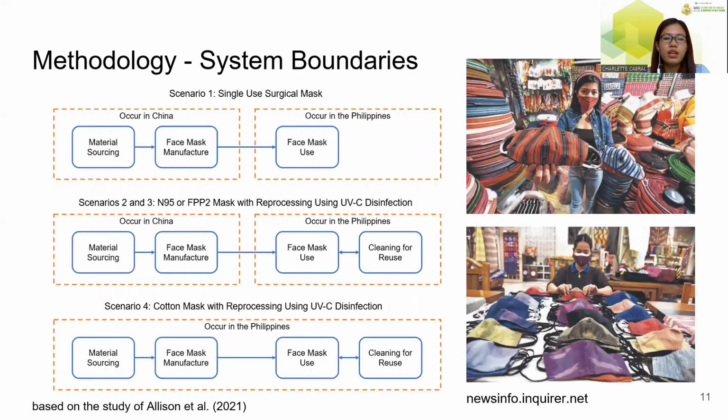For the system boundaries, we have the cradle to gate instead of the cradle to grave approach, as we are lacking data on the disposal or end of life of these masks. For scenario one, as you can see, the material sourcing and the production occur in China, while the final product is used in the Philippines as a single-use face mask. For scenarios 2 and 3, the material sourcing and production also occur in China, and the final product is used in the Philippines, and there's an additional step, which is the disinfection for the reuse of the face mask. For the 4th scenario, the material sourcing and production occur in the Philippines as it's locally made, specifically from Benguet, as you can see in the pictures. These are beautiful cotton masks from Benguet, Philippines.